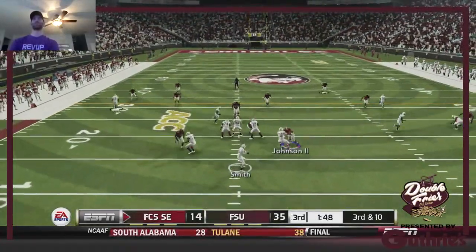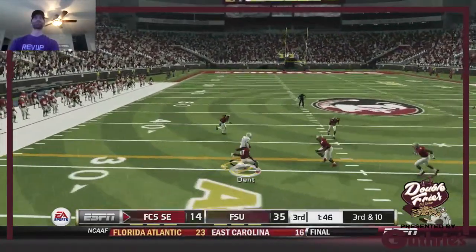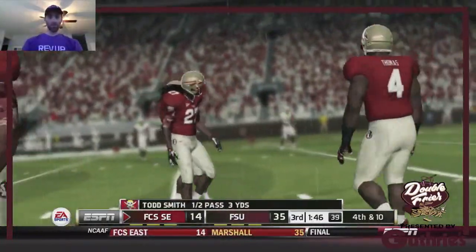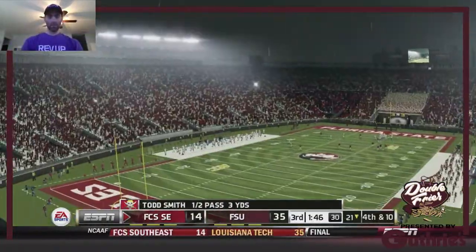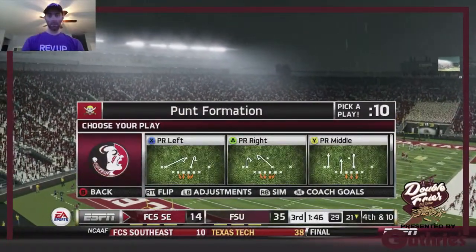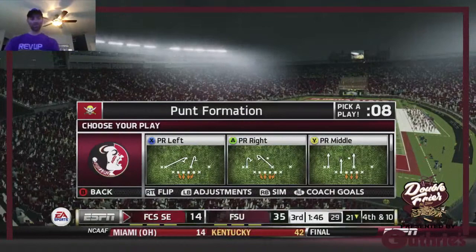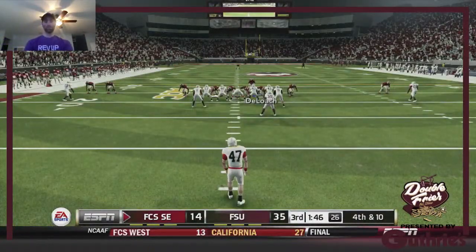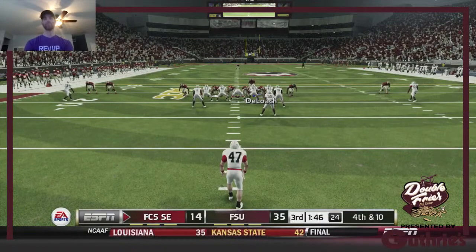They spread the field in the gun with five wide receivers. Almost picked off. The defensive coordinator did a great job with the play call there. He put his defense in alignment and a position to be able to make a play on the football. Everything worked perfectly. They just dropped the football. Boy, the offense caught a break there. Stewart awaits the snap.